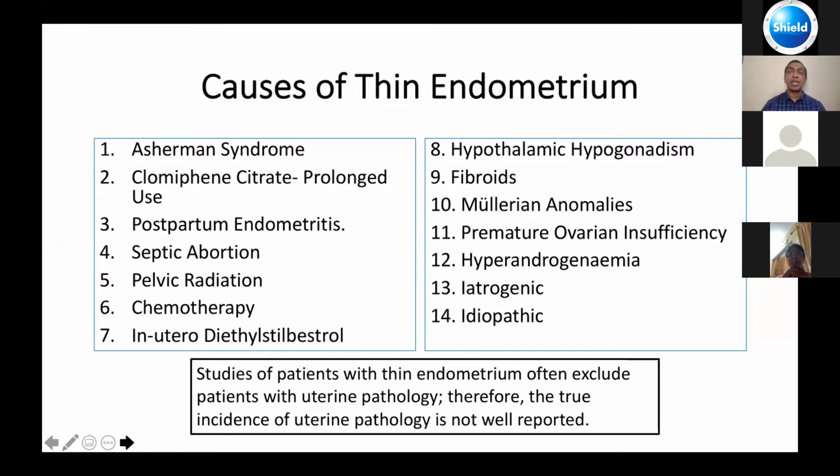Sometimes in minimal stimulation protocols in some patients, because we do not do any donor oocyte programs, instead we do oocyte collection programs. We collect the oocytes, accumulate the oocytes, and then do ICSI and transfer. In such cycles, we generally give clomiphene citrate for 10 days, and then mild stimulation. And if the follicles develop from the 5th day onwards, we start the gonadotropins. In such cycles, 99% we see a very thin endometrium. That is specifically because of the extended use of clomiphene citrate. And studies of patients with thin endometrium often exclude patients with uterine pathology.